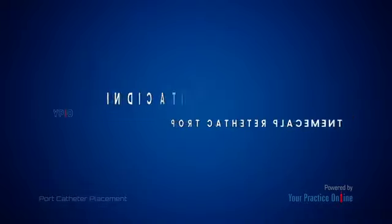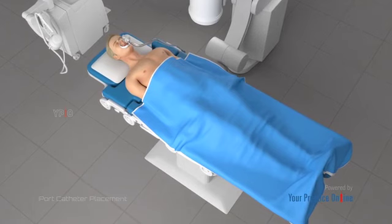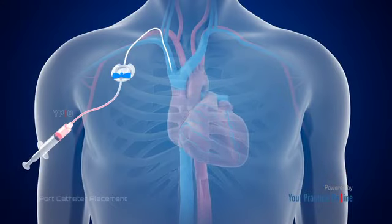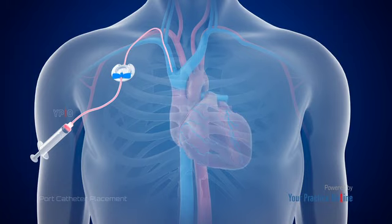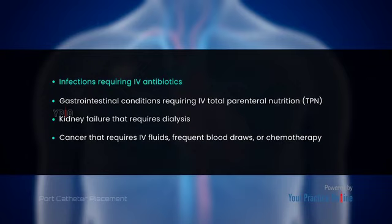Indications. Port catheter placement is most often indicated to provide long-term or frequent intravenous therapy. IV therapy is a method of administering fluids, medicine, nutrition, or blood directly into the bloodstream. In general, your physician may recommend a port for the following conditions: infections requiring IV antibiotics, gastrointestinal conditions requiring IV total parenteral nutrition (TPN), kidney failure that requires dialysis, cancer that requires IV fluids, frequent blood draws, or chemotherapy.